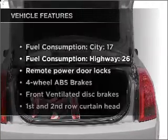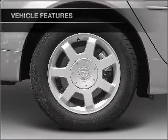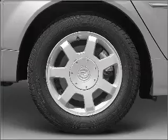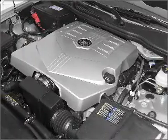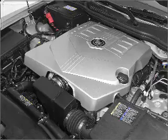Plus, enjoy these notable features that are included in this vehicle: air conditioning, power door locks, power windows, cruise control, power mirrors, an alarm system, an AM/FM stereo with a CD player, an adjustable tilt steering wheel.